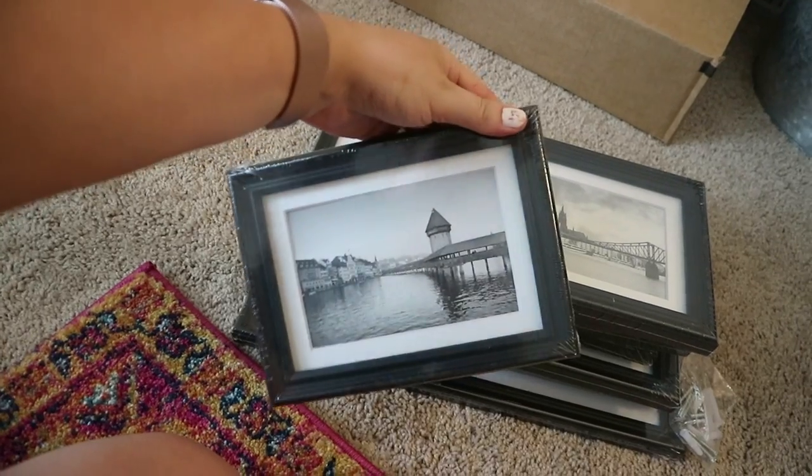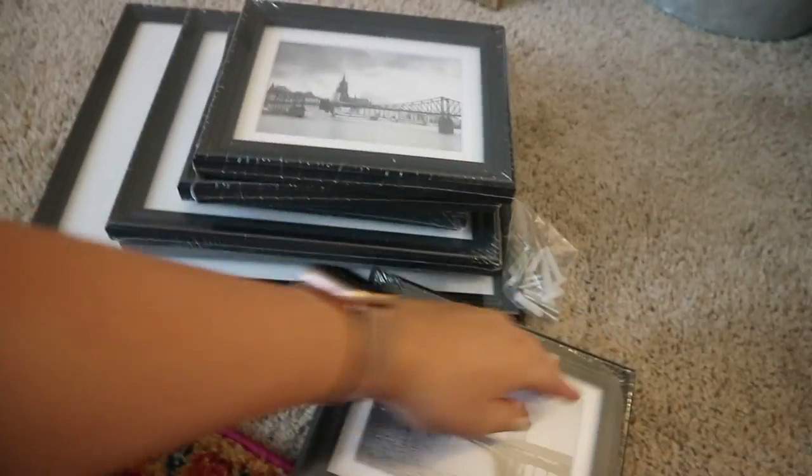And I got this set of, let's see how many frames, 7 frames for, I think it was $35. It was very, very affordable. And they all have mats. I mean, they're not like the best quality, obviously, but I feel like they will do.